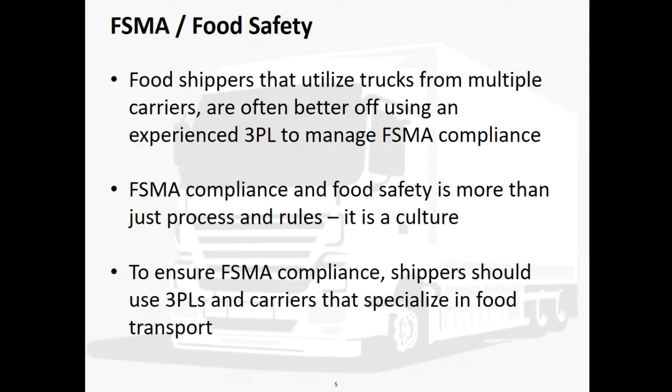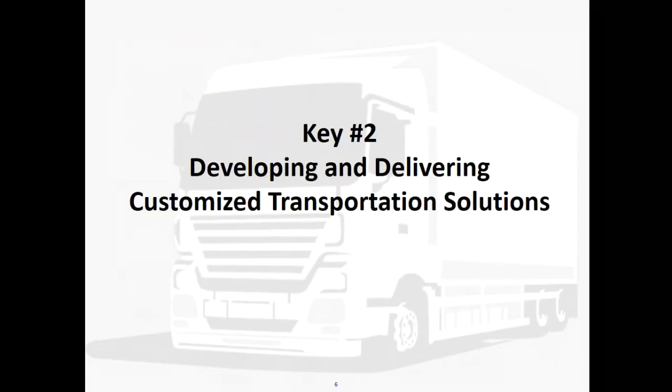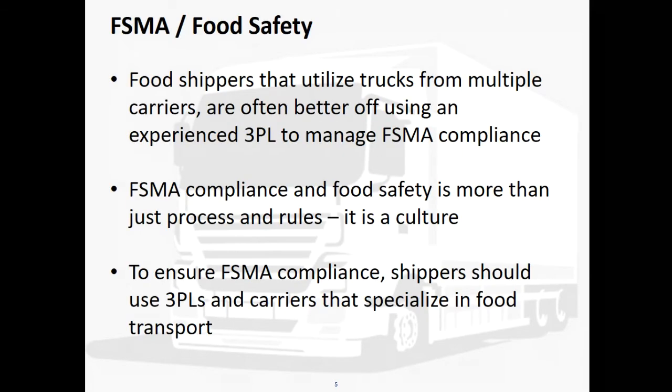Moving on, FSMA compliance and food safety is more than just a process and rules. It's a culture. To ensure FSMA compliance, shippers should use 3PLs and carriers that specialize in food transport, as we just were talking about. Again, it's a big, cumbersome task to be able to manage multiple carriers and make sure everything's done the way that your organization needs them done.